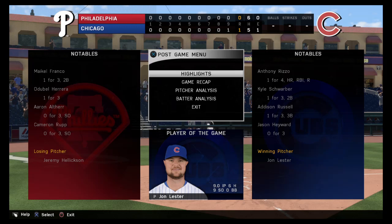The winning pitcher is John Lester. The loss goes to Jeremy Hellickson. Time of the ball game, 2 hours and 20 minutes.